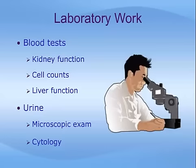A urinalysis is also usually performed, a microscopic inspection of the urine that looks for the presence of blood and other substances not seen by the naked eye. Finally, urine cytology is occasionally performed to look for abnormal cancer cells in the urine, especially if your doctor is concerned about a tumor called transitional cell carcinoma, which frequently sheds abnormal tumor cells into the urine.